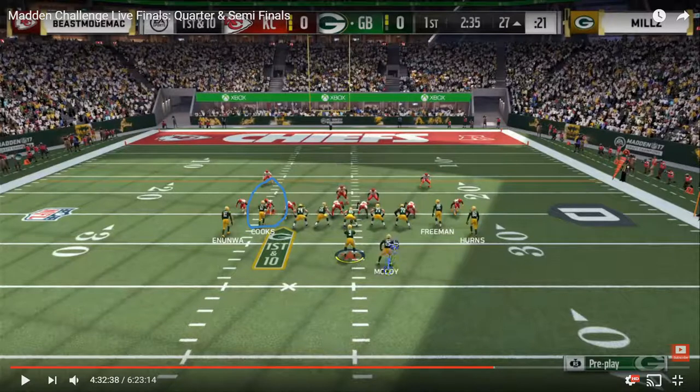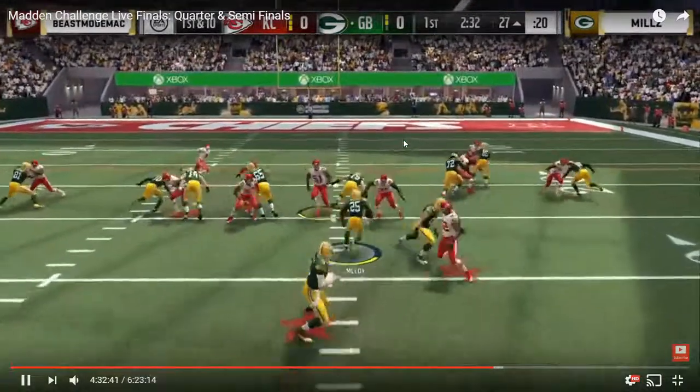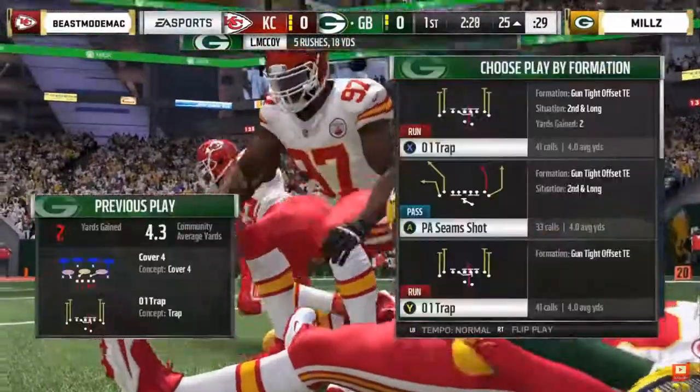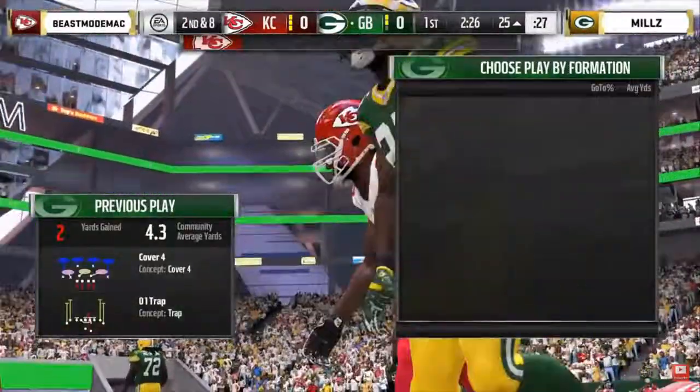So he wants McCoy running to the side that's not by the nickel back, so that he can't get in the backfield and blow it up like that. So really smart adjustment by Millz to see that. Right there, Matt gets a block shed. Millz still picks up 2 yards. So obviously you can still get block sheds.